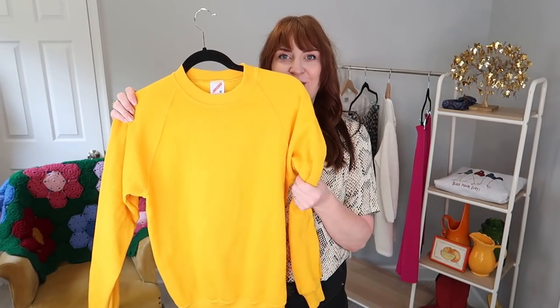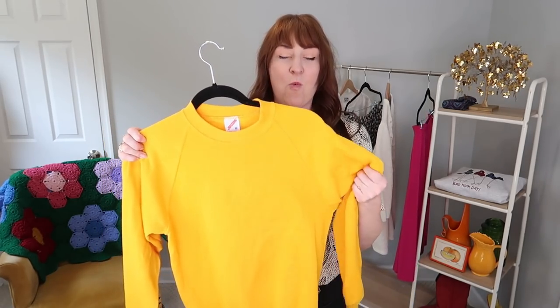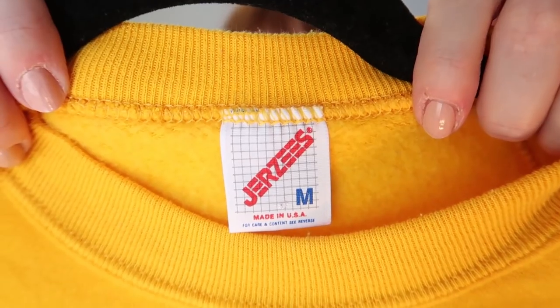I decided to snag the golden yellow sweatshirt. I know it's getting a little bit washed out on camera, but this is a warm golden yellow color. You may have noticed I've been collecting these vintage sweatshirts. I've got in my mind some DIY projects of doing either embroidery or iron-on letters over it. I think a red iron-on letter on top of this would look really, really cool.